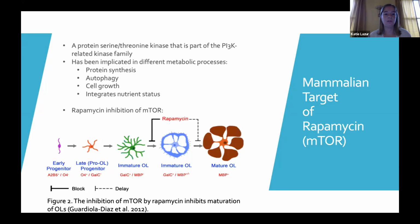And as shown in the figure below, when mTOR is inhibited by rapamycin at later stages of the lineage, the oligodendrocyte is not able to terminally differentiate. However, when it's inhibited at the earlier stages, so the progenitor stages, it's still able to fully differentiate into a mature oligodendrocyte and eventually myelinate the axons.